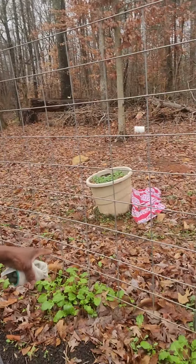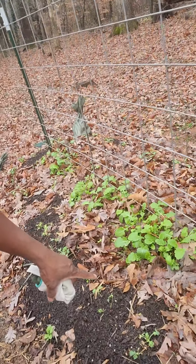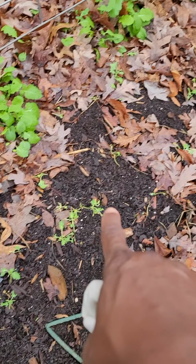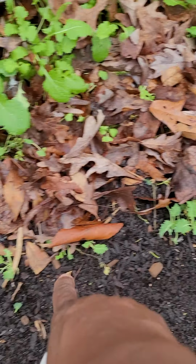I think we're having a frost tonight. So I'm going to go ahead and cover my little greens that are left. The other ones, the chickens ate. The chickens ate most of them. Let me set them around. The chickens ate all the greens I had growing down here. These are struggling. They're struggling to come back and trying to make it.